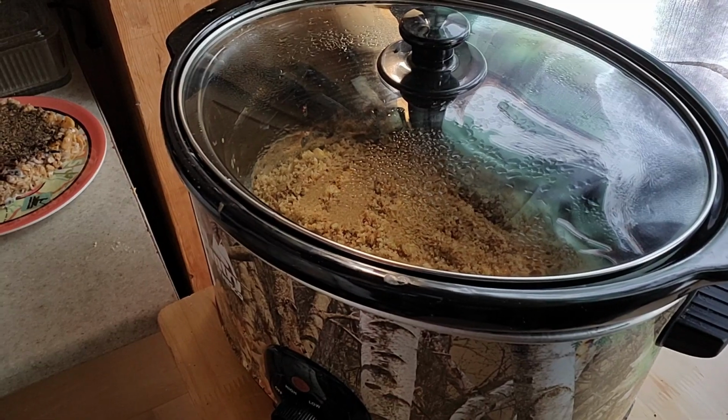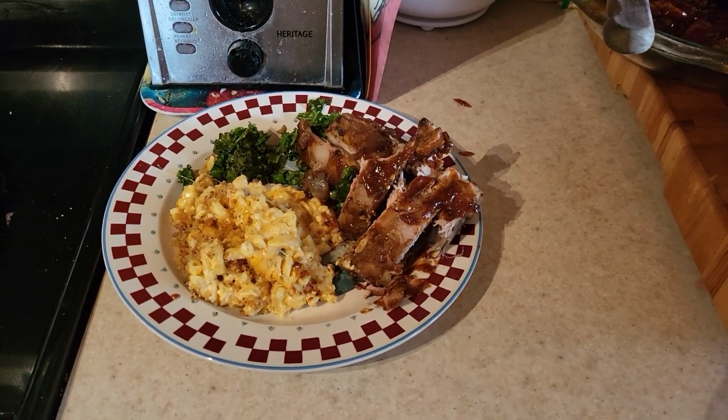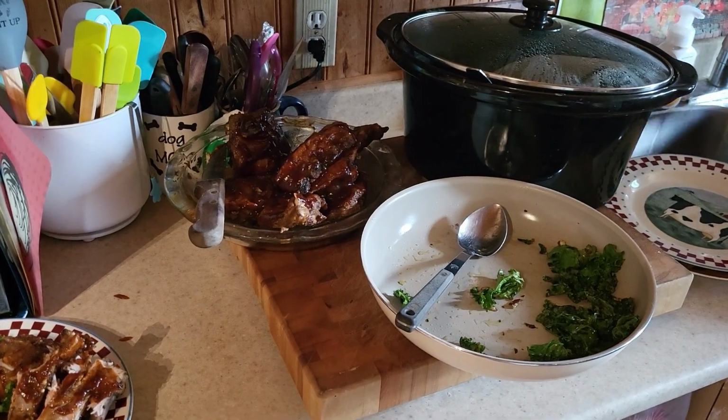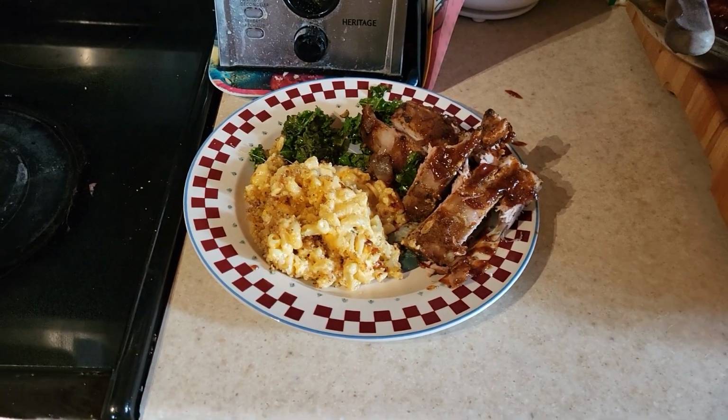We'll be back at dinner time. Okay, there's my plate. My phone is dying, so that's Sunday dinner. It doesn't look like much, but I was in the kitchen all day. I was in the kitchen all day long.